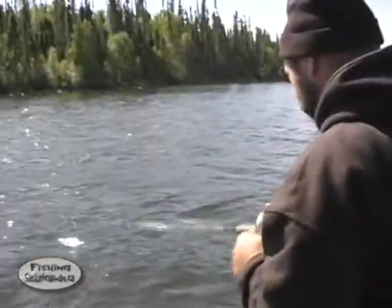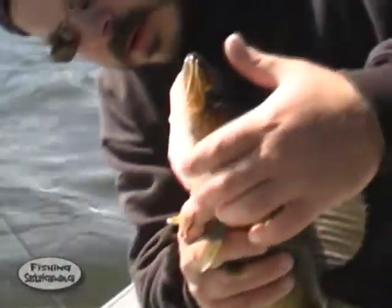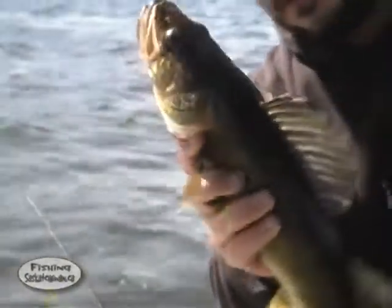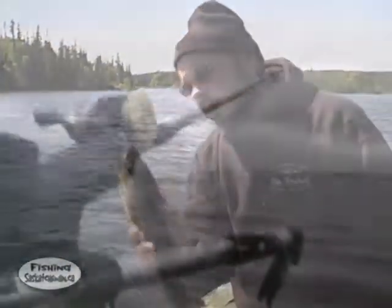Hit like a pike. Notice he had that hook in real deep. You can see there, we got blood dripping out of his gills. We can't return this guy to the water. He's not going to make it. So, it's a nice sized fish. Take that home, and that'll be lunch.